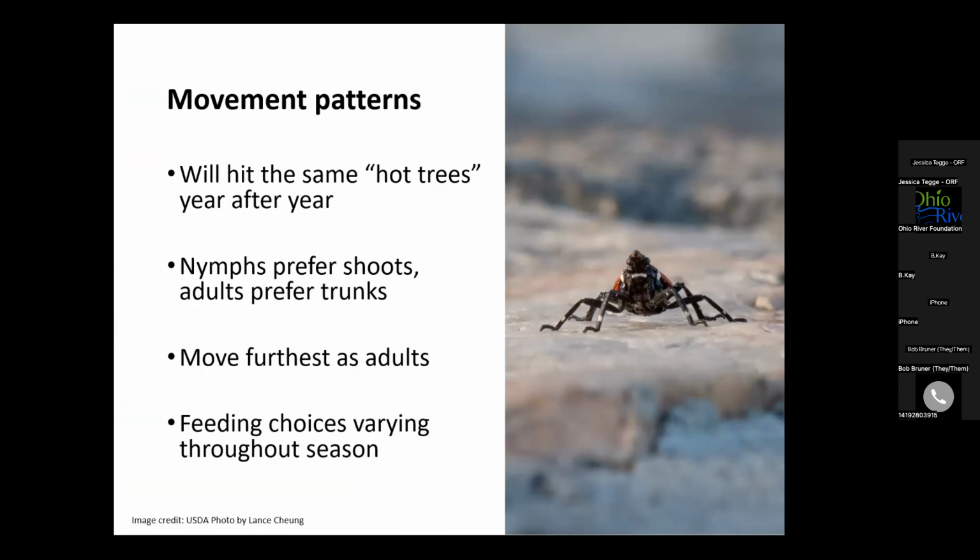Like I said, the nymphs are going to prefer the shoots, whereas the adults are going to prefer the trunks of the trees. This will make it nice so that way they can separate from their feeding areas. Obviously, they'll move the furthest as the adults.